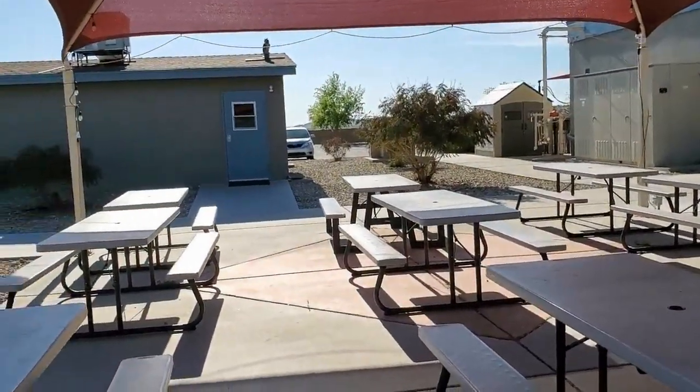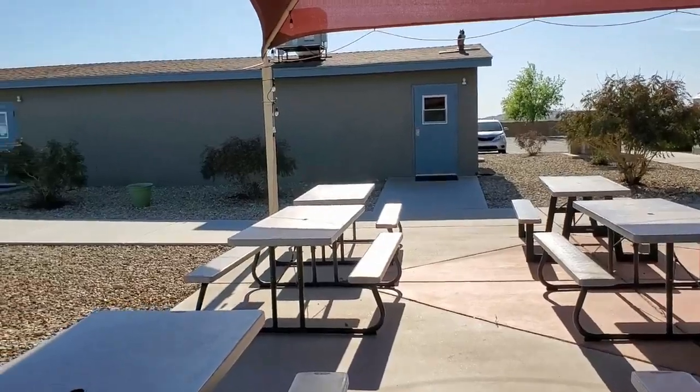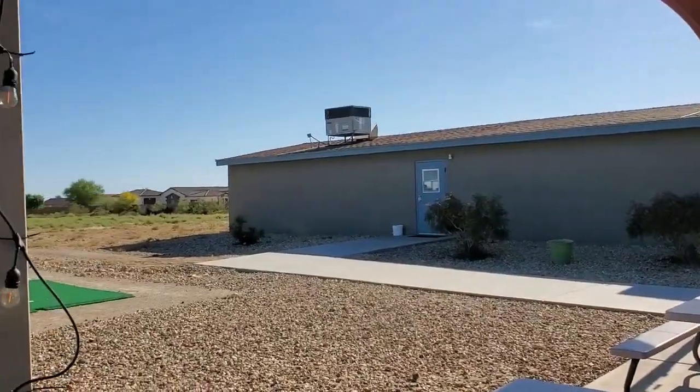Here we are back in the courtyard. You notice all the picnic tables. This is where a lot of our grade school kids come to have their lunch every day. Over here in the next building, you see a couple doors. The first door goes to the third and fourth grade classroom. The second door into our fifth through eighth grade classroom.